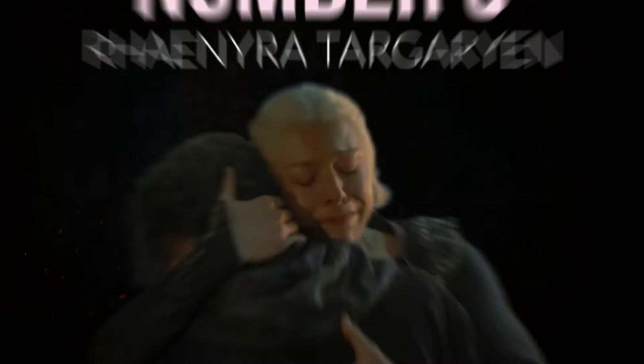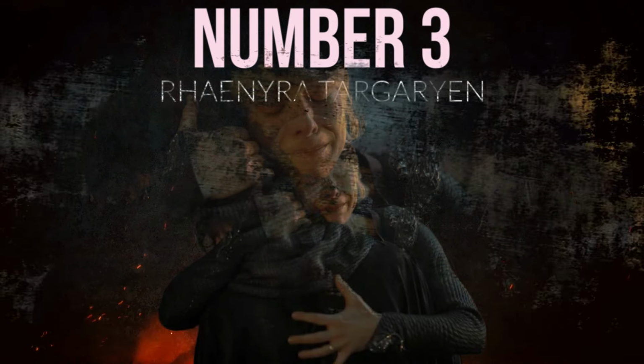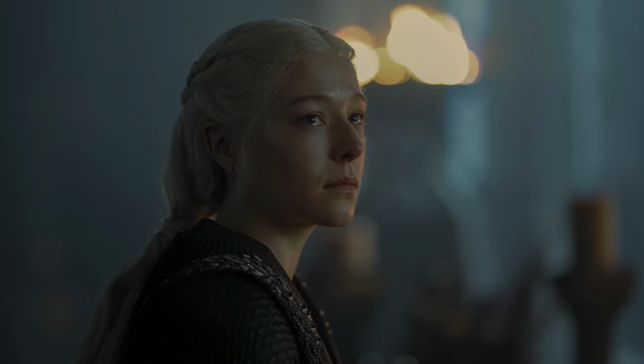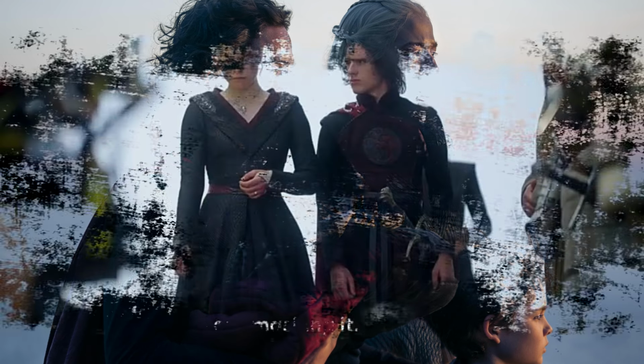Number 3, Rhaenyra Black Scale Dress. The moment when grieving mother, Queen Rhaenyra, embraces her son Jacaerys in this stunning scaly black gown, it delivers a powerful emotional impact to the viewers. She appears in this gown later in the episode for Luke's funeral at sunset, adding this full-length cape that billows in the wind. This striking gown was also featured on the poster.